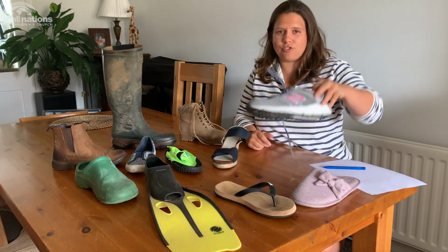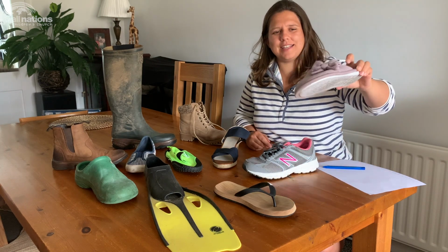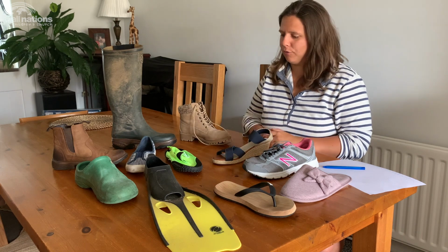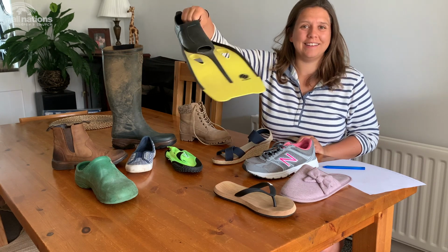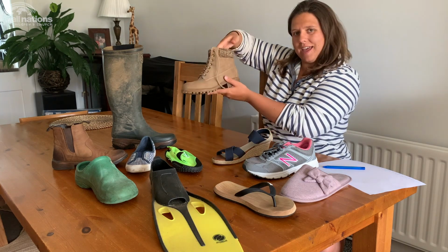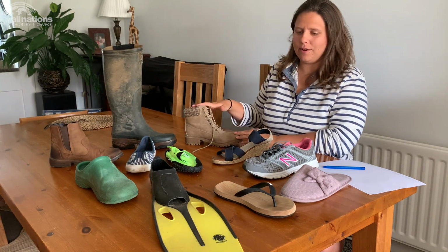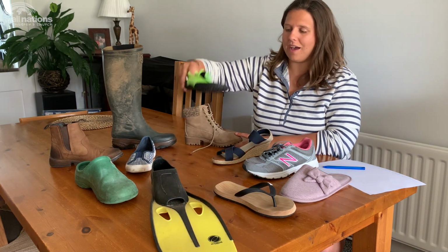Next up, we've got a trendy trainer. We've got some fluffy slippers. Look at those. And a high-heeled pair of summer shoes. There we go. Right, a few left to go through. Oh, this one's a good one. This is a fin for scuba diving or snorkeling. So make sure you remember that one. We've also got a winter boot here. And another type of boot, a horse riding boot here. So we've got a horse riding boot, winter boot, a fin for scuba diving, and we have a wet shoe.